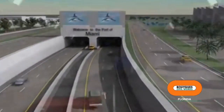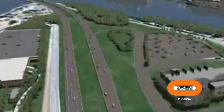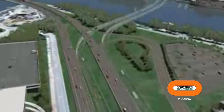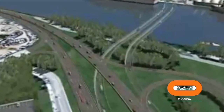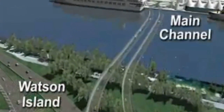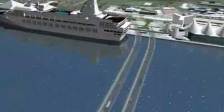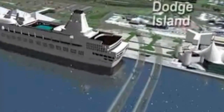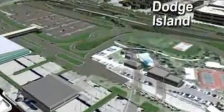Bouygues Travaux Publics, a subsidiary of Bouygues Construction, was awarded a contract in October of 2009 to build 2 road tunnels in Miami, Florida for $659 million. The tunnel will provide the Port of Miami with a second access road starting from the Downtown Expressway, I-395, passing on the MacArthur Causeway Bridge and connecting Watson Island to Dodge Island, where the seaport is located.